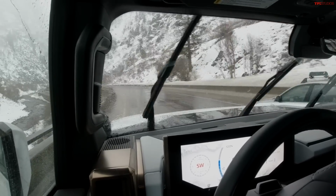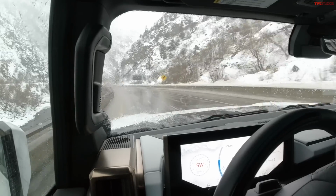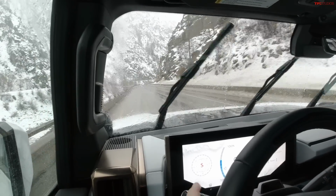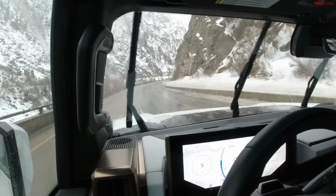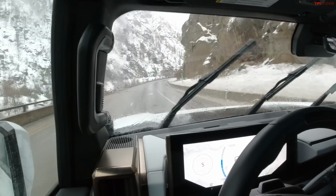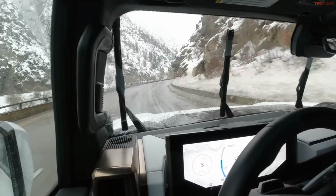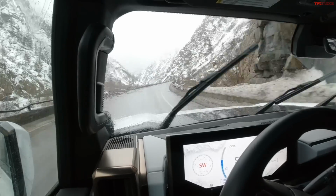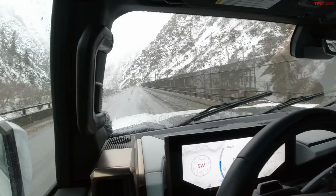The tires seem fine. Feel like I've got plenty of grip. Of course, they are brand new, and as tires get older, they become worse. But for now, this feels like about as bad as it can get in terms of weather conditions for a road trip. Having said that, it is awfully beautiful, and I do love Colorado in the winter.